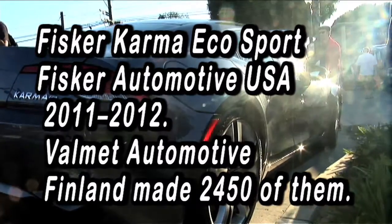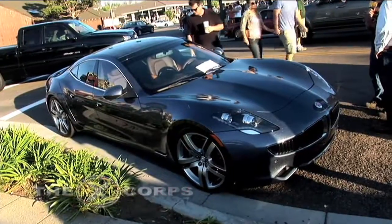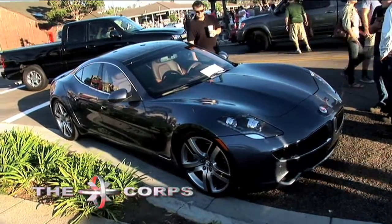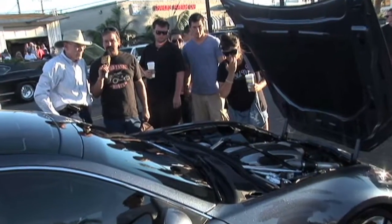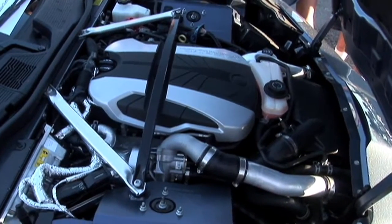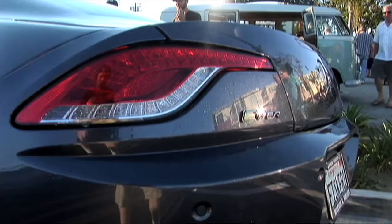Well, as you said, it's a 2012 Fisker Karma. The model is the Eco Sport. It's an extended range electric vehicle, so it runs on all electric mode. It's got two electric motors, one on each rear wheel. But if the battery runs down or if you want to go a long distance, it also has a gasoline motor in the front that turns a generator that supplies power. So you can essentially drive it just like you can a gasoline powered car. So you're not limited by the battery charge.